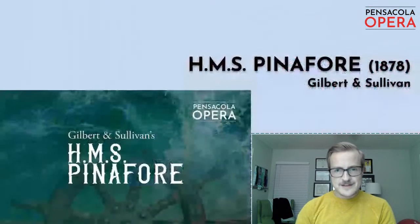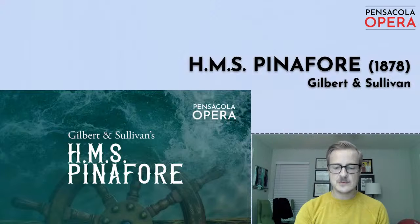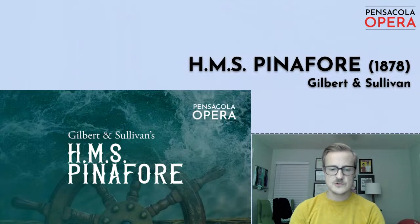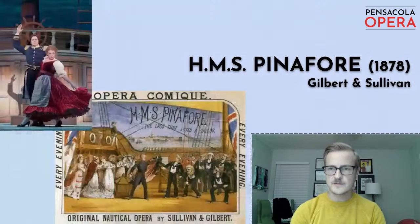So next in our main stage season will be HMS Pinafore in March. And this, of course, is a piece by the famous operetta team Gilbert and Sullivan, W.S. Gilbert, who wrote the libretto, and Arthur Sullivan, who was the composer. This was the 4th of 14 comic operas that Gilbert and Sullivan collaborated on between 1871 and 1896. This was their first big success.